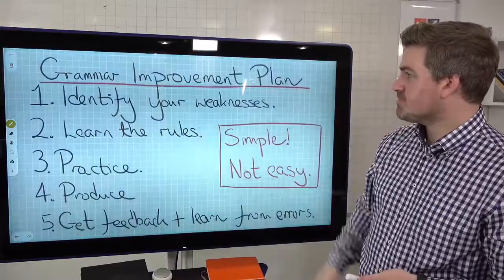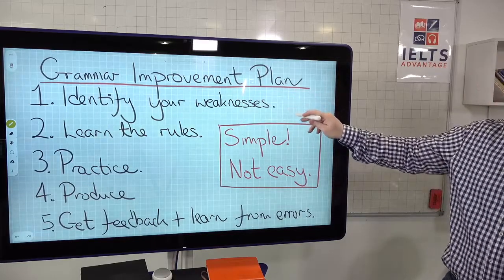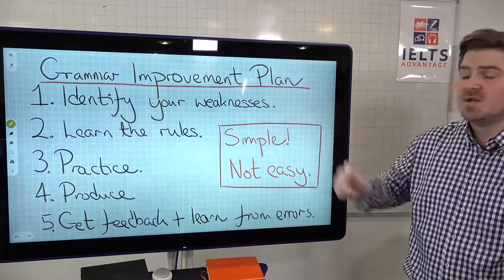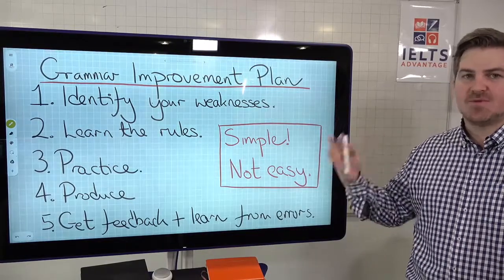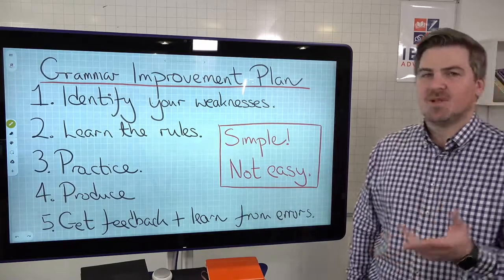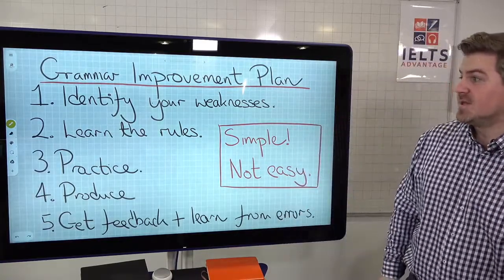So here is the grammar improvement plan. Number 1: identify your weaknesses. Once you have identified those areas of grammar that you need to work on, could be 1, could be 2, could be 3, could be 4, but try to limit it to a maximum of 3 or 4, because you don't want to try and learn everything. Normally people have 1 or 2 areas of grammar that they really struggle with and need to work on.